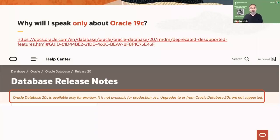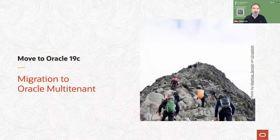Now, when we speak about 19C, the next question people immediately have is, do I have to go to multi-tenant? I will explain this in the next minutes. So the goal for the next 40 minutes is to explain how you can migrate to multi-tenant. After I explain if you have to go to multi-tenant, I show you good techniques, recommendations, and also fallback, and some nice things around multi-tenant you may not have seen yet. I will do a little bit of demo.